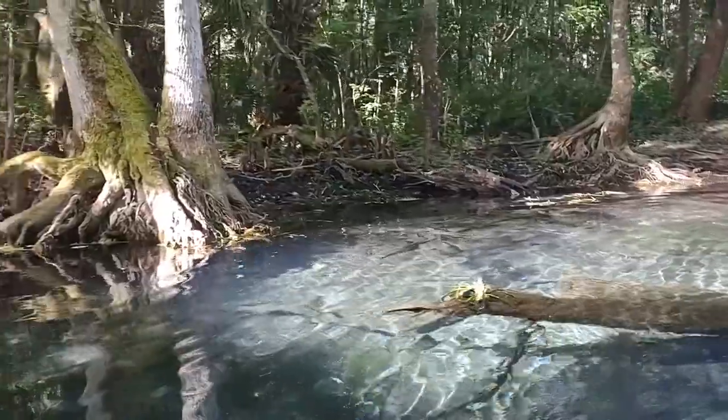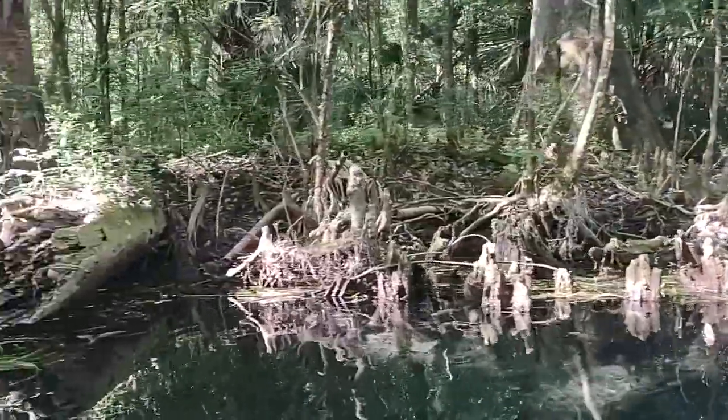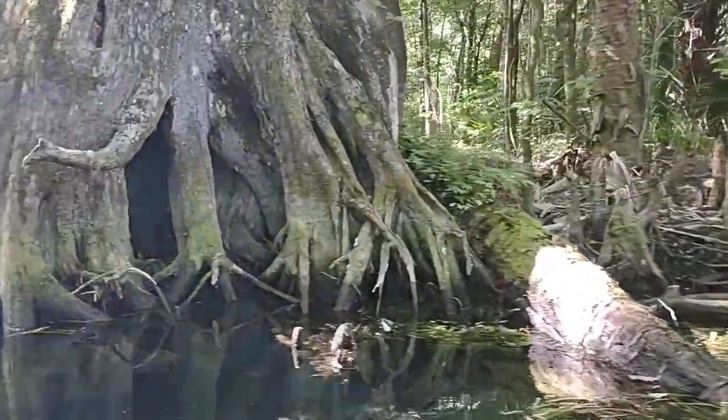We're hoping to see some manatees, maybe monkeys. Someone else did this loop this morning and said they didn't see any, but there have been some seen here, so we're hoping. But anyway, it's beautiful, and we're going to show you what we see above and under the water again.